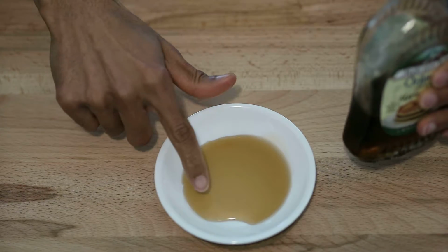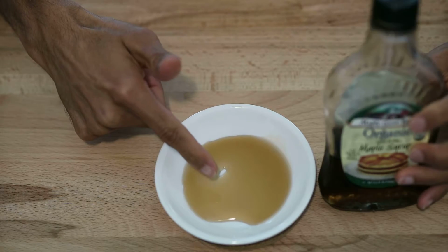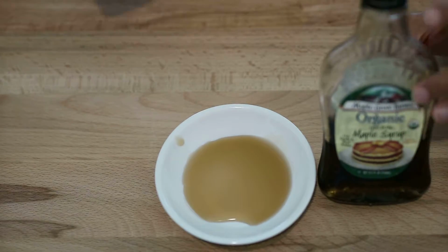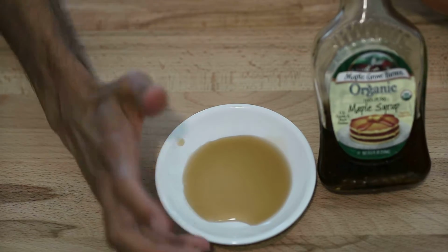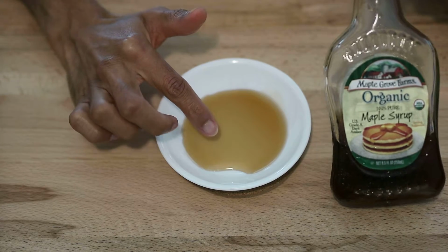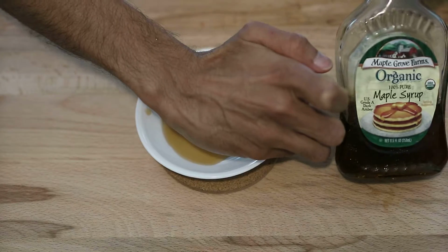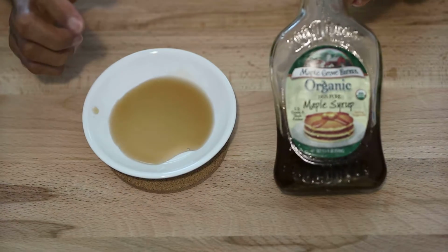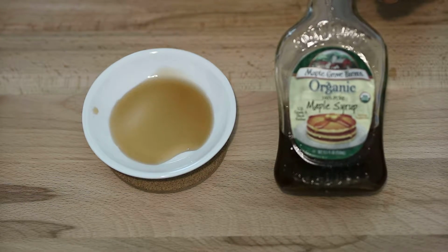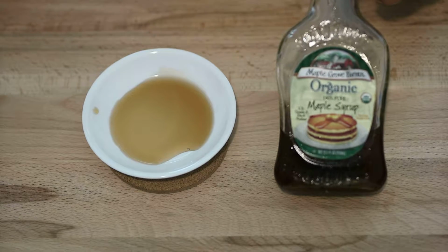All right, let's see what it tastes like. Very good. Tastes really good. Definitely a lot more flavorful. They kind of try to match this flavor with other maple syrups, but they always hit the fake maple syrup or high fructose corn syrup maple syrup, and it's totally not the same. They totally missed the mark. This one hits the mark, and it tastes so good that I just want to eat it plain.